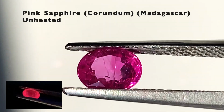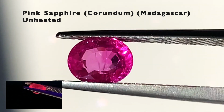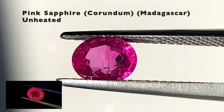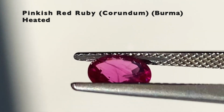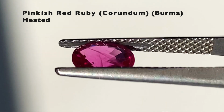This here is a pink sapphire because the dominant color is pink and not red. It's a very strong pink. Here it's a ruby because the dominant color is red. It's a pinkish red ruby. It's just a borderline stone, I would say, but still classified as ruby.